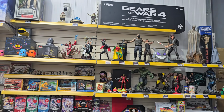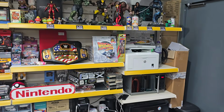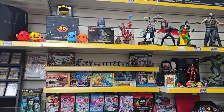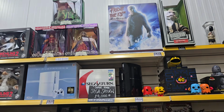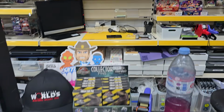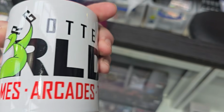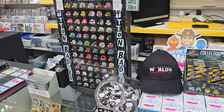Got some 3D printed statues, some real statues, wrestling belt, microwave, badges. We've got some cards, Magic the Gathering, some just cool stuff that just gets attention basically. Some graded Pokemon cards, the original Wolverine miniseries, some wee characters we've even got designed again in-house by our own Jim. We've got a nice Forgotten Worlds mug for £10. Got badges, stuff.